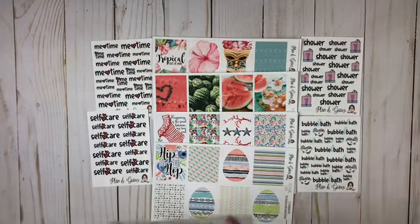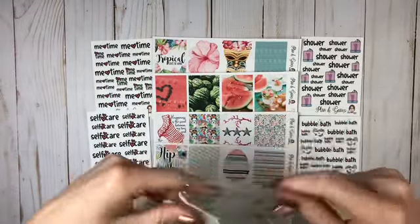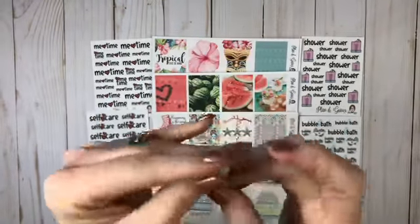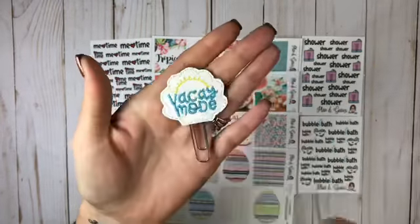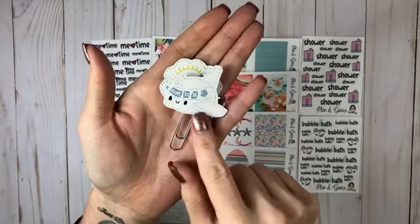But are you ready for this? Not only does she do kits, not only does she do functionals and everything else, but she also does clips. And I am so excited for these. Look at these. Vacation mode. And they are of such good quality, good stitching. They never come out. I love them. So that one's awesome. Vacation mode. An airplane.